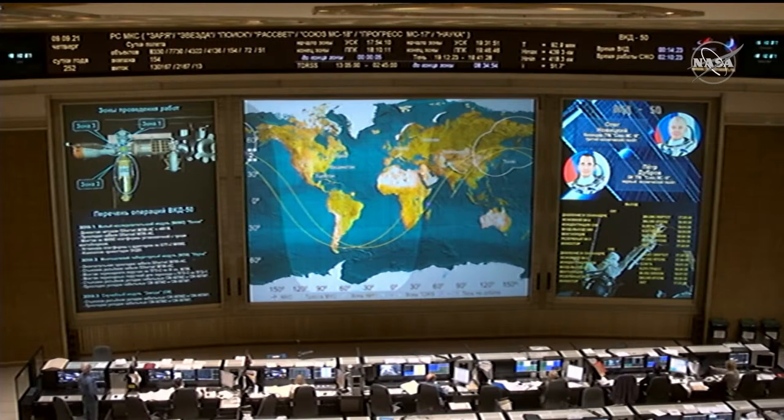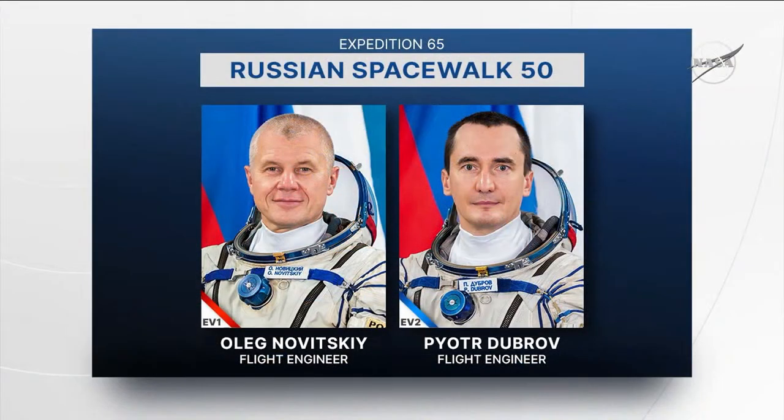And as mentioned previously, we're in that gap now where we're going to lose video communication with the station for a couple of minutes. We'll look to pick that up within the next 5 minutes. For now, though, both crew members, Oleg Novitsky and Pyotr Dubrov, outside of the Poisk module, already moving off into their first task. Novitsky, EV1, he's in the suit with the red stripes. Right now is securing a cable carrier with some of the different cables that they're going to be routing and connecting today on a handrail.